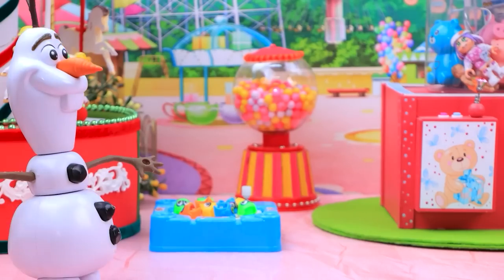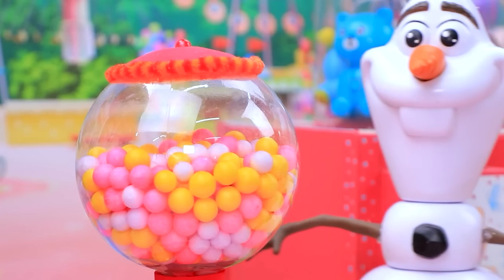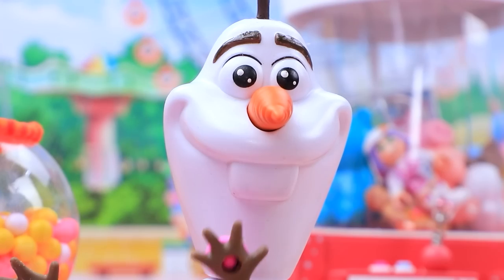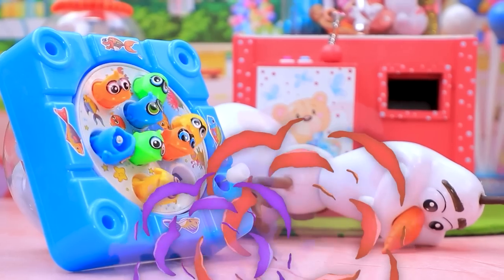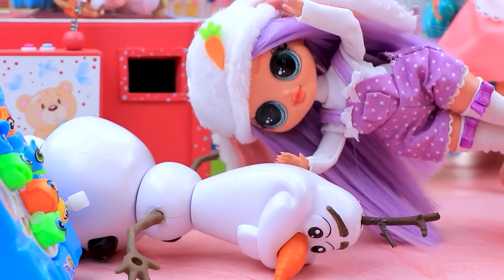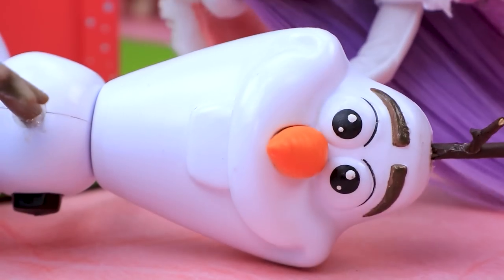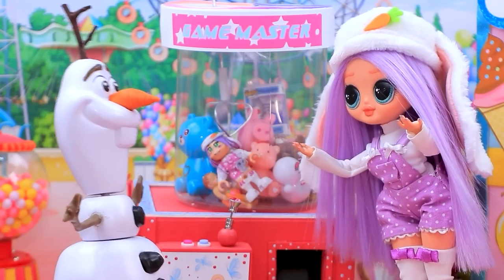Amusement park. Wow. Look at these appetizing balls. So it's gum. Yum. Olaf ran further. The game started. Did you hurt yourself? Are you okay? Yes, everything's fine. Olaf put the game back in place. Shoot me. Now everything's great.